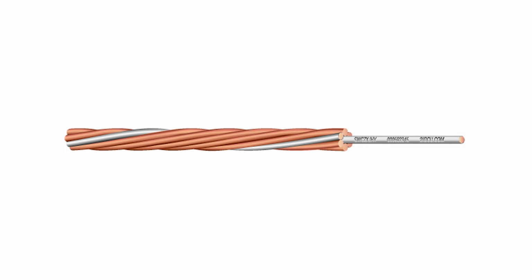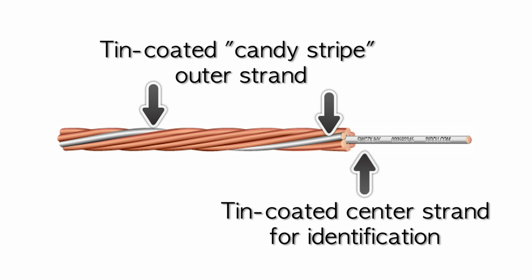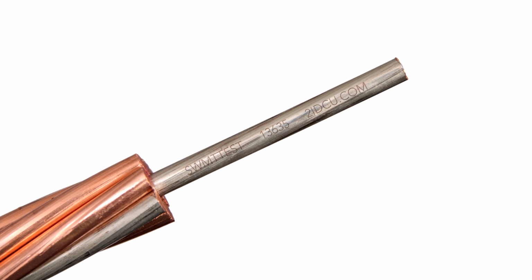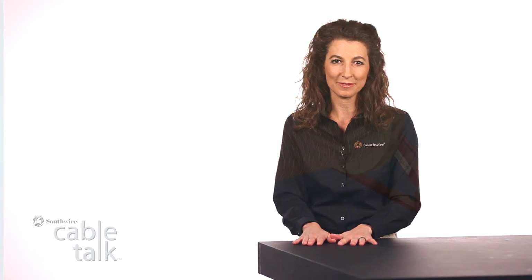Southwire's proof-positive copper is manufactured with one tin-coated candy stripe outer strand and a tin-coated center strand to visually identify it as theft-deterrent wire for both recyclers and thieves. The center strand is laser-etched with unique Trace ID codes, which tie to ownership data stored in an online database to prove ownership. Here's how it works.